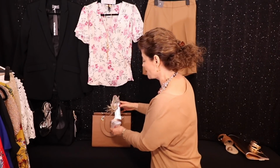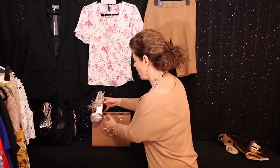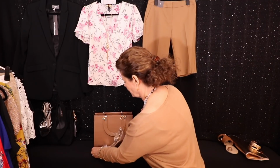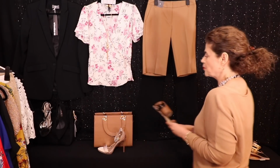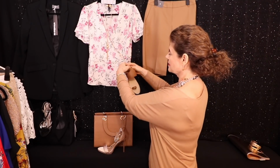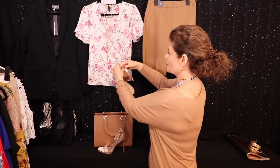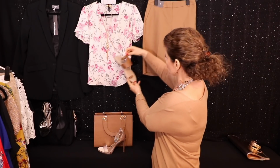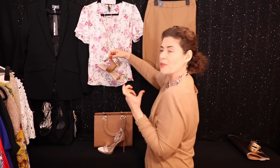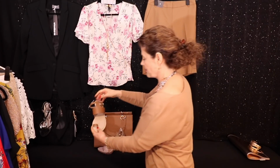If you've been walking around in these high-heeled shoes all day long and you want a more dressed-down look, then exactly the same combination, but with a nice, comfortable flat shoe. So same top, same shorts, same bag, same necklace. All you do is just swap the shoes out, and you've also got a lovely casual look.